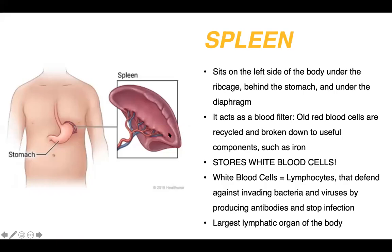So today we're going to talk about the spleen. The spleen is this wonderful, hardworking organ that sits on the left side of the body, right on the rib cage, behind the stomach, and underneath the diaphragm. It acts as a filter for your blood. It takes your old blood cells, recycles them, breaks them down, and gets the nutrients it needs out of them, particularly iron. That's one of the big ones. And then it sends all that good blood into the body.